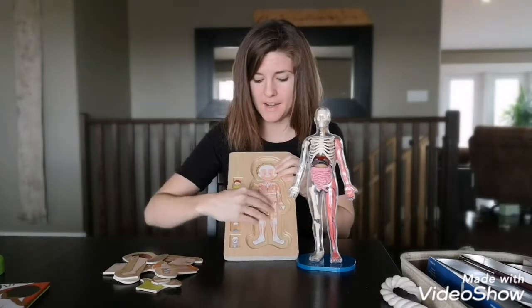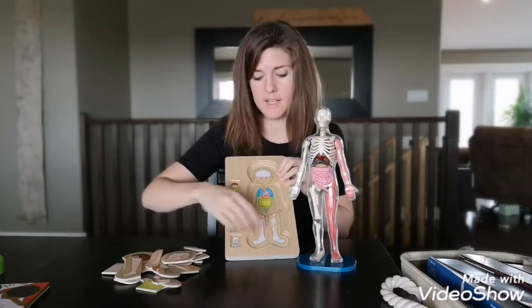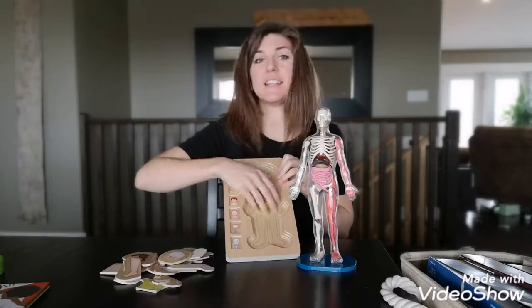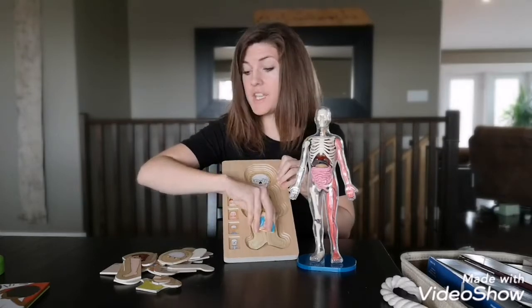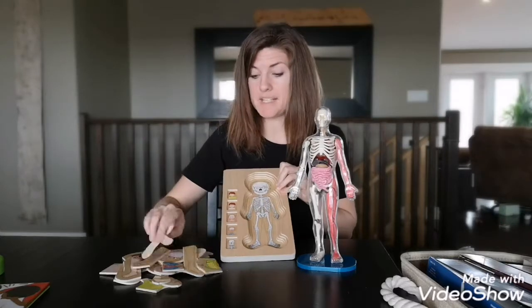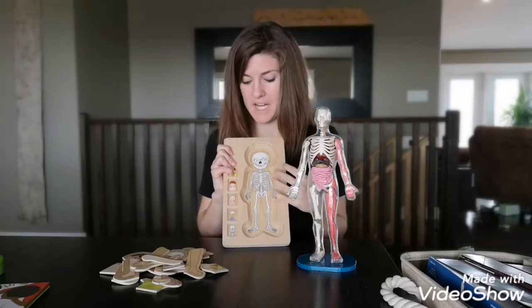Anyway, so the muscle layer is like this, and the muscle layer comes off, and then we have our organ layer, and then the organ layer comes out, and in the back is the skeletal layer. So this was really cool. It was actually really good for teaching. It has the basic organs, digestive system, so my kids really learn from this at an age-appropriate level.